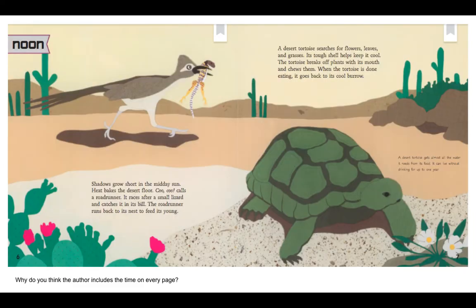Noon. Shadows grow short in the midday sun. Heat bakes the desert floor. Coo, coo, calls the roadrunner. It races after a small lizard and catches it in its bill. The roadrunner runs back to its nest to feed its young. A desert tortoise searches for flowers, leaves, and grasses. Its tough shell helps keep it cool. The tortoise breaks off plants with its mouth and chews them. When the tortoise is done eating, it goes back into its cool burrow.